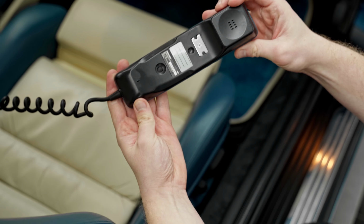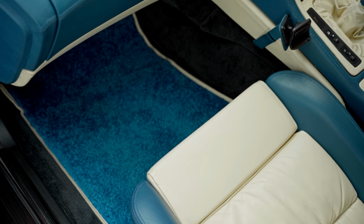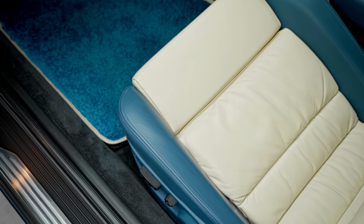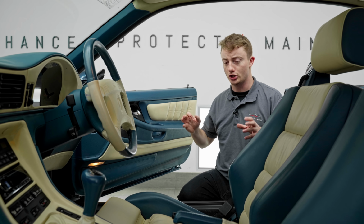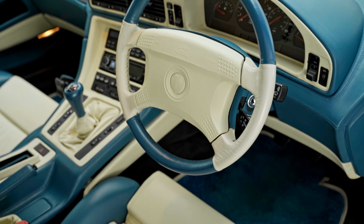All in all, sorry, I missed out a very important point, the blue carpets with leather piping as well, just an unreal touch. So all in all, these interior options were over £12,500 plus VAT in the 1990s. Just bananas. You can see how this car ended up being the most expensive of its kind.